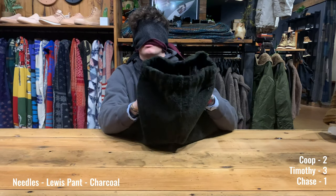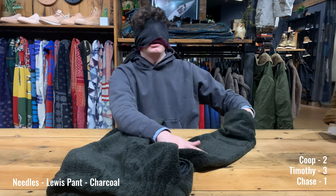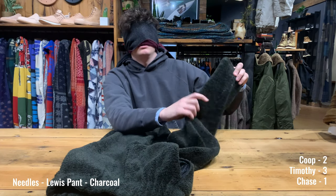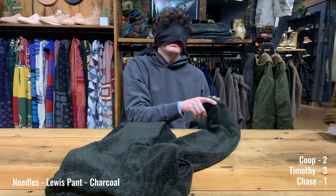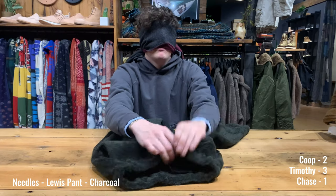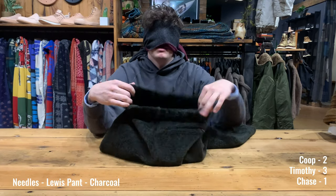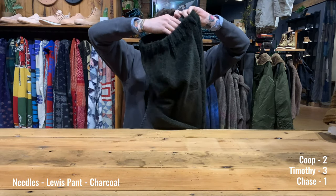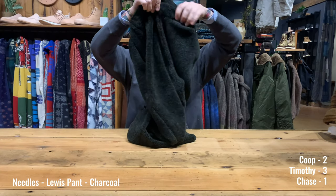Oh my God, you're right. They're exactly like that. But there's really only two things these could be. It could be the Orslow ones. But those, I feel like, are more aggressively slim, and I'm almost certain they have the built-in belt to the waistband, kind of like a rock climbing pant. And these have quite a bit of give to them. I'm trying to find some branding.